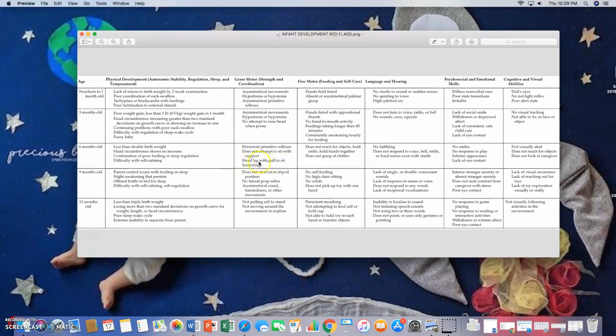Okay, head lag still in a 6-month-old is a big concern. Okay, a 6-month-old should be learning to sit up on their own with support, and if they've still got a lot of head lag, then they're not going to be able to sit up with support, and there is a possibility that they've got some kind of problem with brain development.